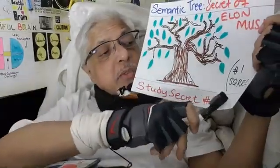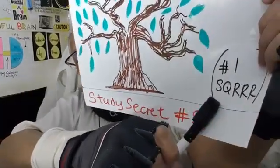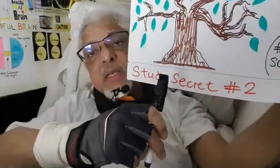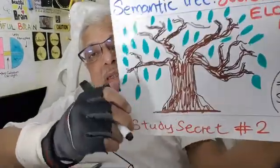So today's summary, brain secret. Brain secret number 1, which we did last week, was SQRRR: scan, survey, question, read, recite, revise. And today's brain secret number 2 comes from Mr. Elon Musk himself, and that's known as a semantic tree. Apply it to your life, and let's make South Africa a better place.